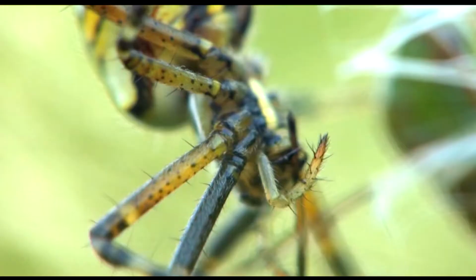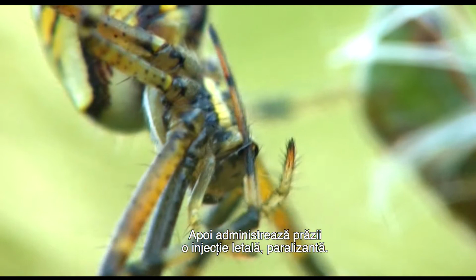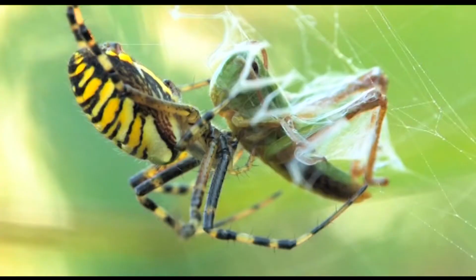She's a gourmand. She takes her time, carefully cleaning her legs in preparation. She injects her meal with a deadly venom to paralyze it and an enzyme to dissolve the proteins. Dinner will soon be ready.